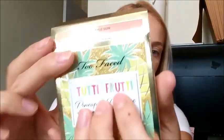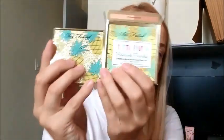Next, let's look at the bronzing powder. So this is in Pineapple Sun, which says on top. Yep, and the case looks literally exactly like the box did, so that's awesome, because there's nothing worse than when the box is super cool and pretty, and then you pull it out and it's kind of crappy looking. So it looks like this.